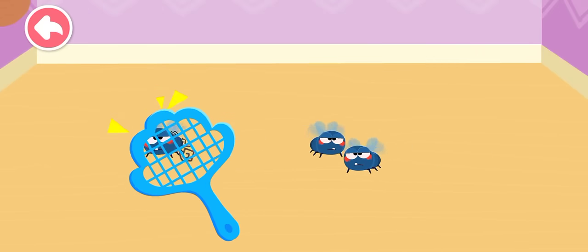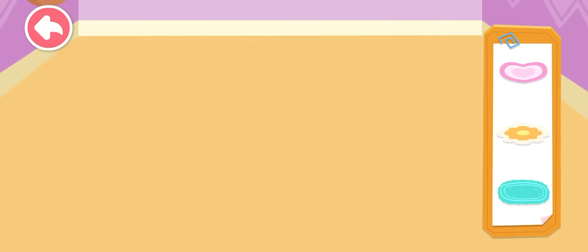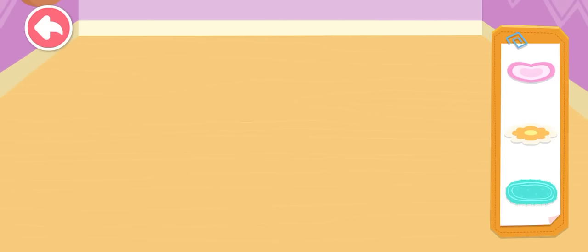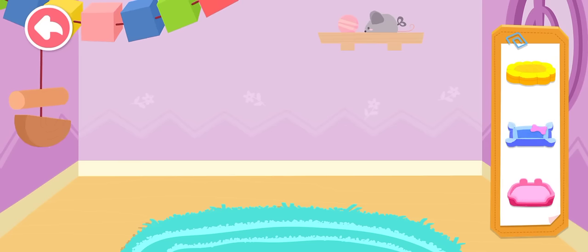Thank you. Looks great! The next little animal will be happy to live in it!